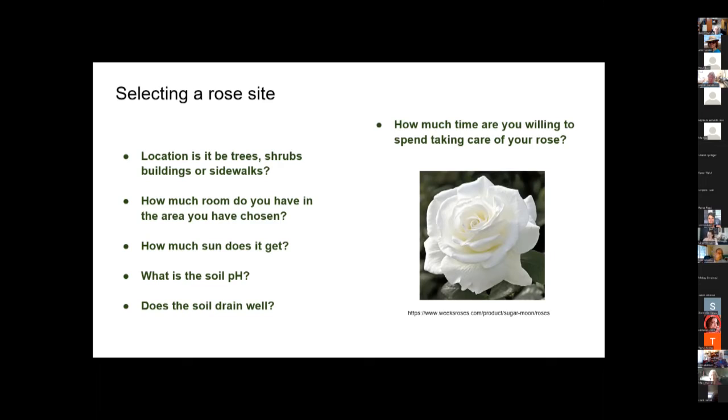On pH, my suggestion is just go down to Home Depot, Lowe's, or a gardening center, and buy one of the little kits that does pH. I haven't looked at the price on them for a while, but it's not that expensive. Go around where you're going to plant your rose or several roses, collect soil, mix it all up, and then test it. If your pH is too low, you're going to add lime. Or if it's really low, you're going to have to find another place to plant your roses, or put them in raised beds or containers.